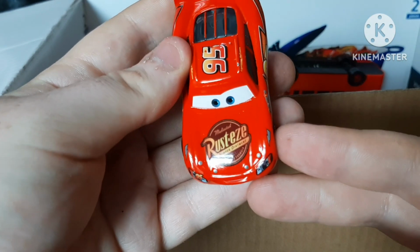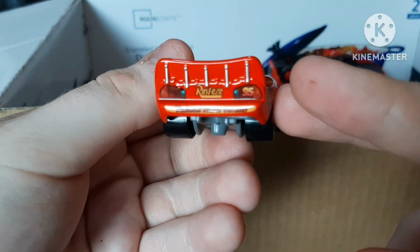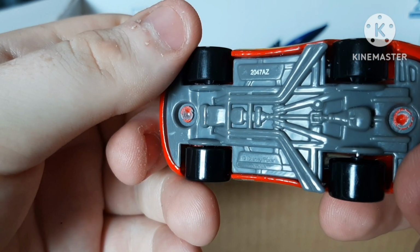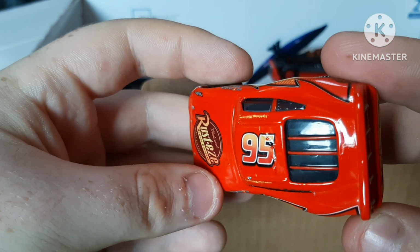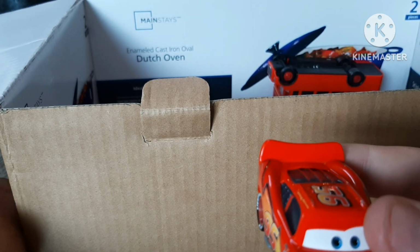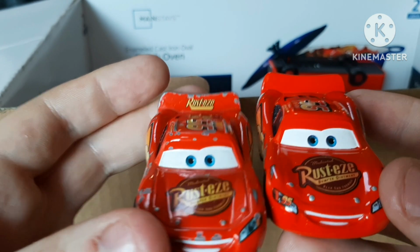Next up, we got a classic. Wow, a really gorgeous looking classic McQueen. He's still got the rusty bumper sticker. Disney Pixar Cars, China. This might be the original. I don't know. It doesn't have the rusty sticker on the back. I got the other McQueen here. You see? Same car, just different variants.